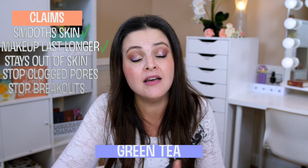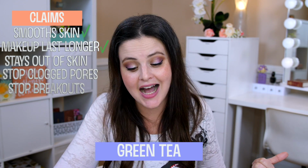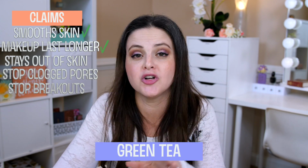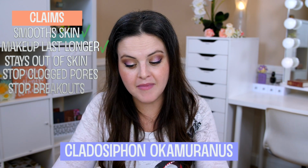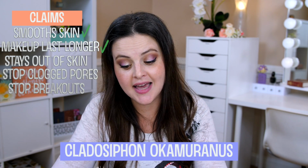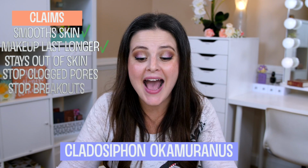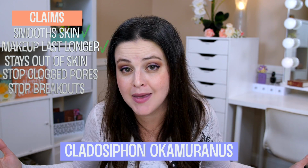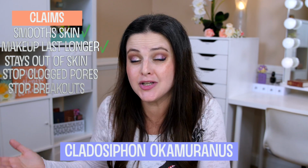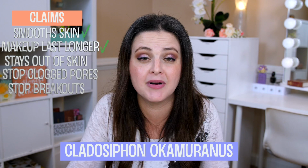Then there's green tea. That is a fantastic ingredient. Green tea is wonderful. It's a fantastic antioxidant. It's a great anti-inflammatory, so that's a really good one. And then there's this Japanese seaweed in here. They say that it's a moisturizing ingredient, and the developers say that it encourages collagen and hyaluronic acid production within the skin. Again, this is from the developers. It may be real. It may be biased because they're trying to sell something. We just don't know until we get some independent studies on that particular seaweed.